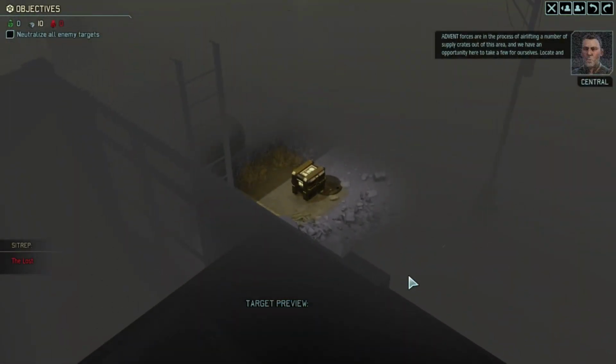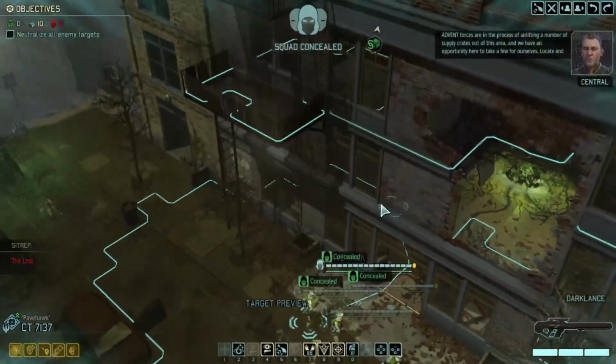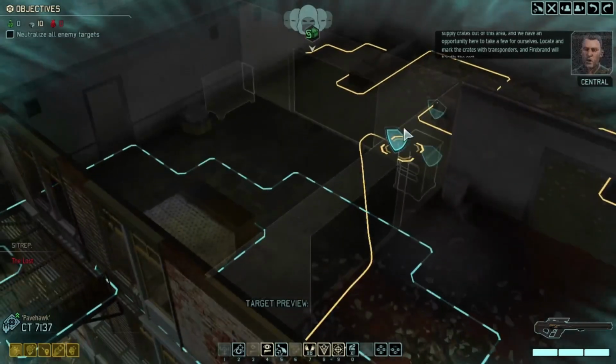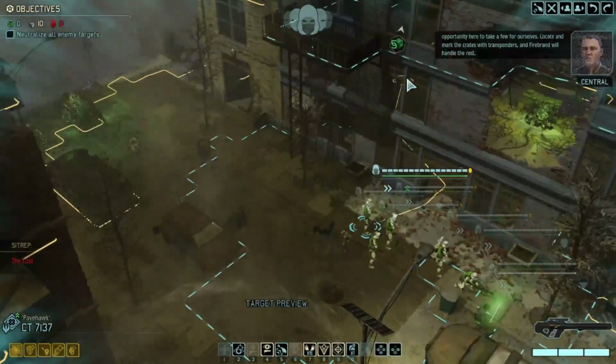Advent forces are in the process of airlifting a number of supply crates out of this area, and we have an opportunity here to take a few for ourselves. Locate and mark the crates with transponders, and Firebrand will handle the rest.